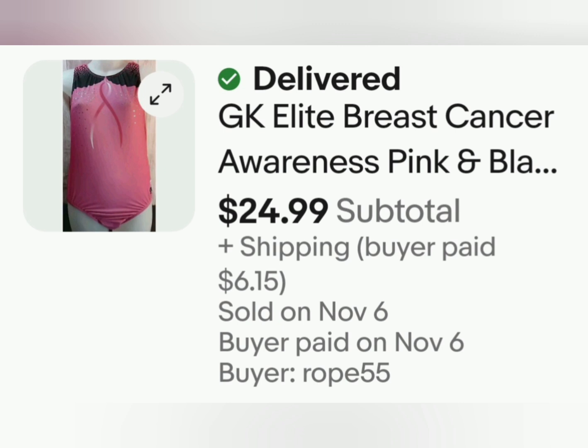Another one of my daughter's leotards that we bought at a competition, so I know I paid in the area of $40 to $50 for this one. She wore it a few times, not as much as some of the other ones, and I was happy to get $25 out of it.